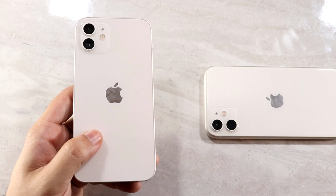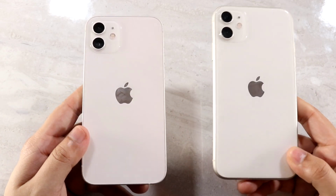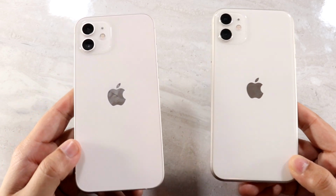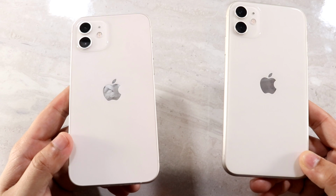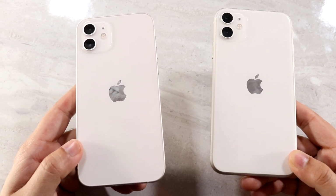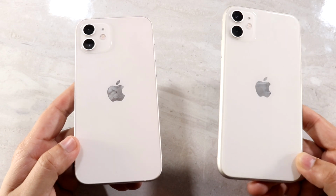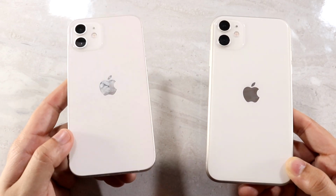Now, ending it off with the battery life. This is probably the dumbest area I've ever seen Apple do, and they do this time and time again. I'm not going to do a full battery comparison right now because I'm going to save that for a different video. That's very important. This is kind of like a quick one, just kind of my impressions of it. I can already tell you the iPhone 11 is going to have the better battery life when it comes down to it. This video is 50,000 minutes long already, but I have to say this. The iPhone 11 has a 3,110 milliamp hour battery. The iPhone 12 has a 2,815 milliamp hour battery.